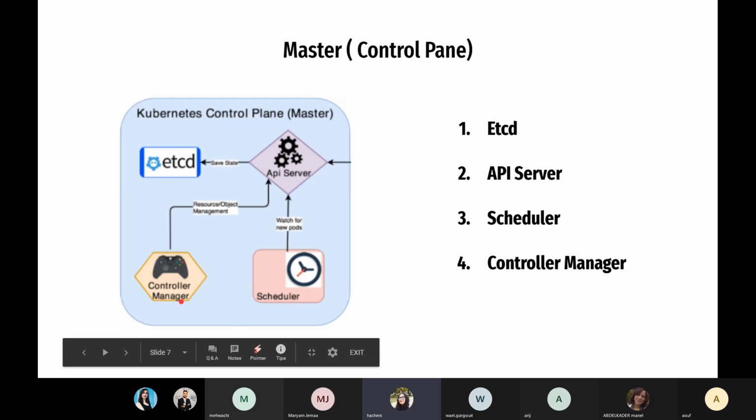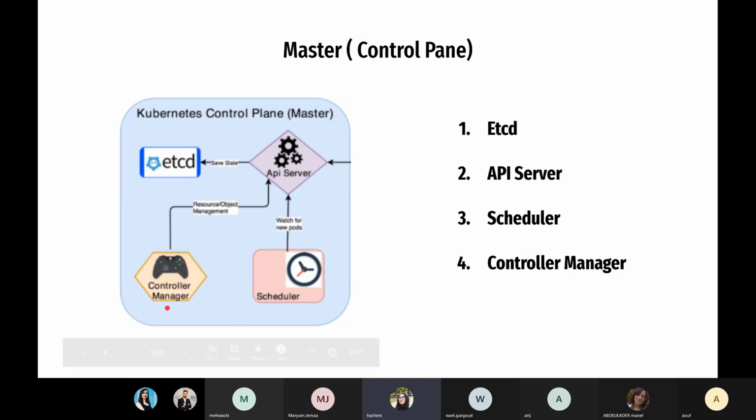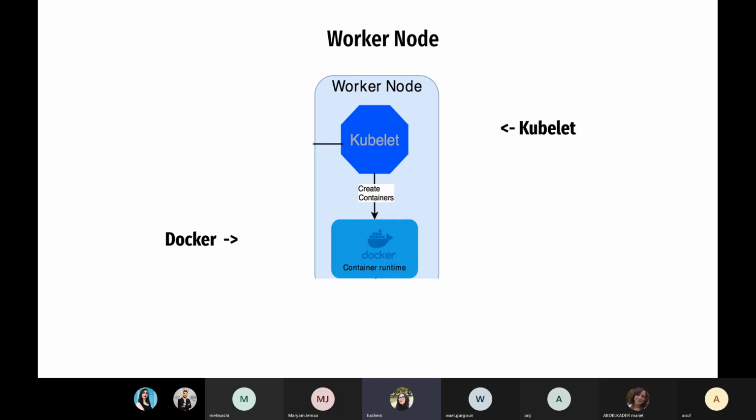And finally, for the master, we have the controller manager, which is responsible for making sure that the actual state of the system converges towards the desired state, as specified in the resource specification. There are several different controllers available under the controller manager. All controllers go to the API server for changes to resource objects and perform the necessary action to create, update, or delete the resource. Next, we have the worker node components.